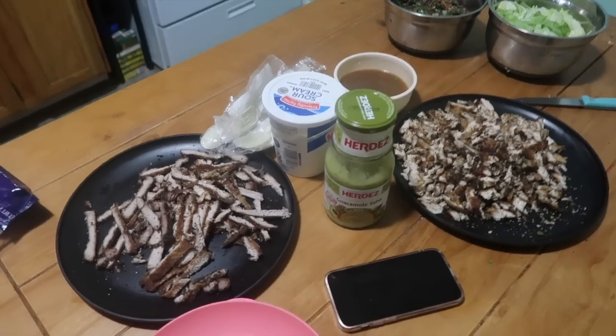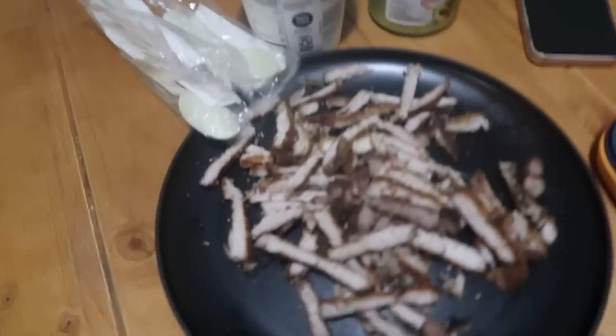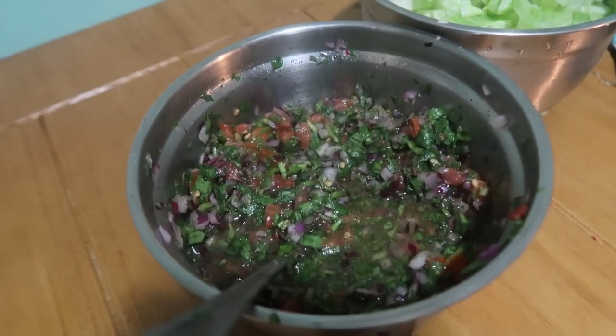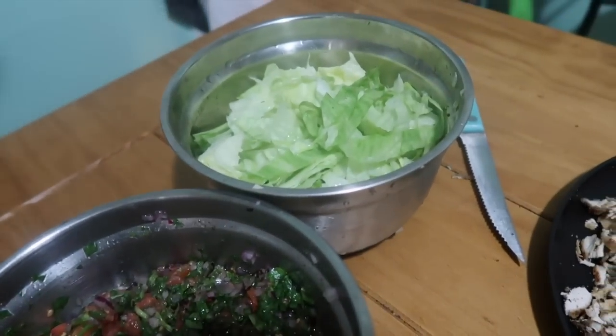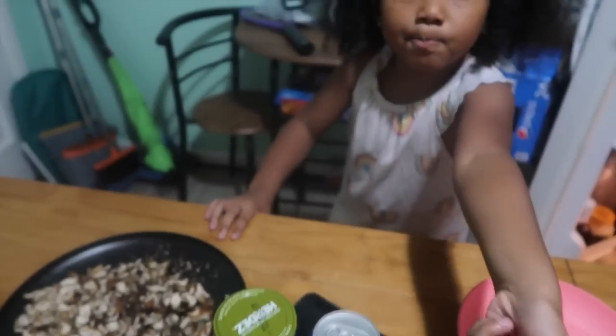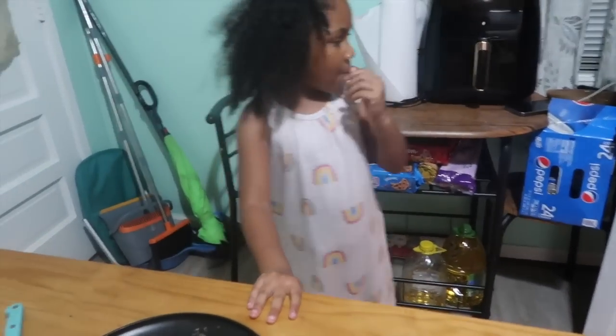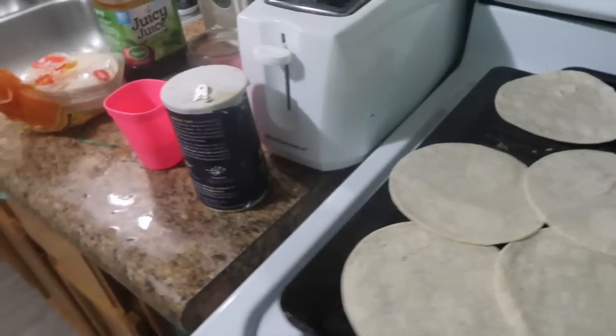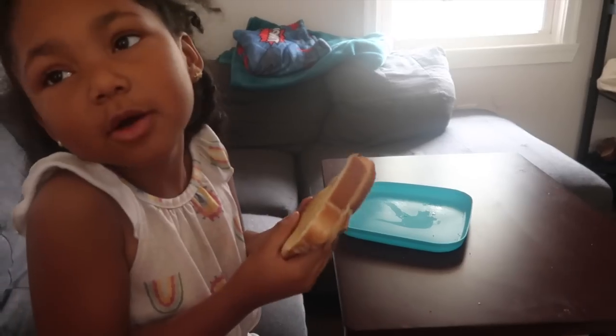But okay, you guys, my mom made some pork and some chicken and this little sauce right here and some lettuce. We got some cheese right here. Sour cream. Chicken. Big chicken. There's another queso on the door. We're heating up the corn tortillas. Yes. The next morning.